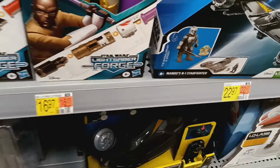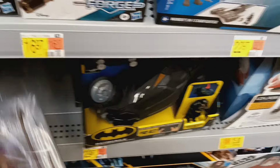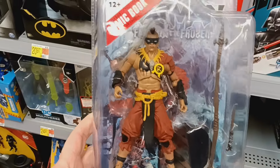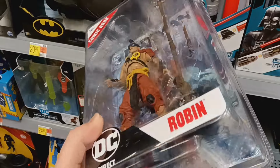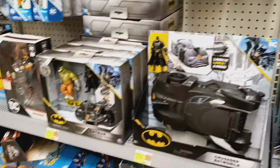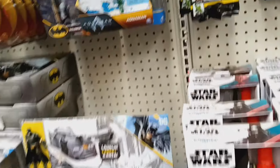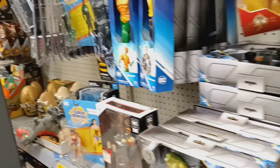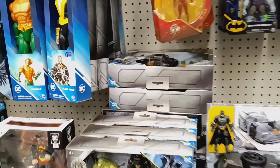We have the Fighting the Frozen, which I still don't hate how these look. I just, not appealing to me to make me want to buy them. I wouldn't mind having the comic book and seeing what the story's about. But I'm pretty sure that eventually someday I'll come across one, a Fighting the Frozen comic book, and have it added to my collection.